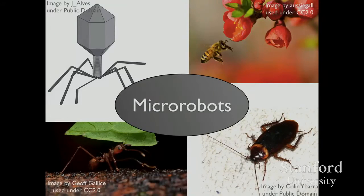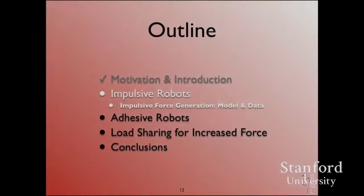So there's your 20,000 foot overview of microrobots as broken into 4 quadrants. And it really does cover a lot of them, believe it or not. So that's sort of where we are and where we're going. We're trying to make microrobots that not only measure things in the world, but affect the human scale world in response. All right, back to our outline here.